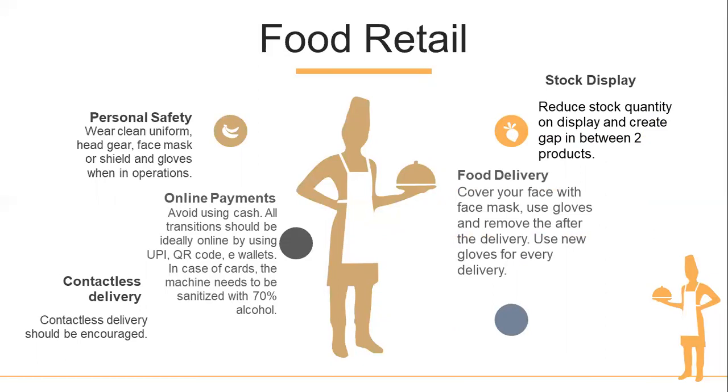When you're doing a food delivery, cover your face with a face mask, use gloves and remove them after every delivery. Use new gloves for every new delivery. When we're talking about food delivery carts, they should be disinfected after every use.